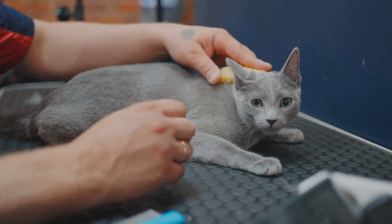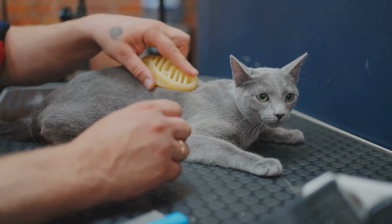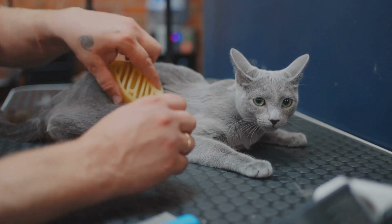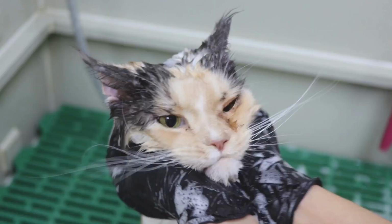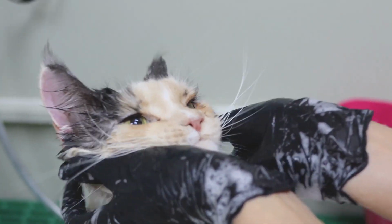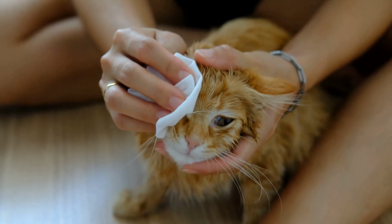Remember to always brush in the direction of the fur growth and be gentle to avoid hurting your cat or causing any unnecessary stress. Now, onto bathing. While cats are famous for their self-grooming habits, a monthly bath can do wonders in reducing allergens. Before you panic, let's clarify. Not all cats despise water. With patience and a gentle approach, even the most water-wary cat can learn to tolerate, if not enjoy, bath time.